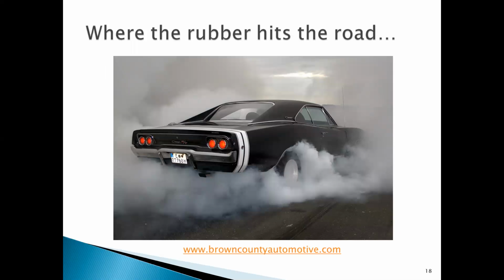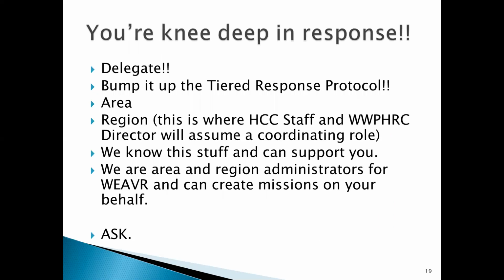So what does that all mean for you ultimately? Where the rubber hits the road, does each jurisdiction have the capacity to carry out the 4 functions that have just been identified? I would argue the answer is no. Ultimately you're going to be knee-deep in a response. Volunteer management is a function that can be delegated. You delegate it by bumping it up through the tiered response protocol.